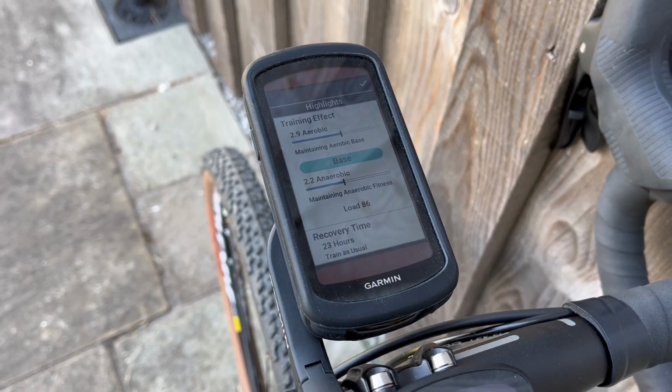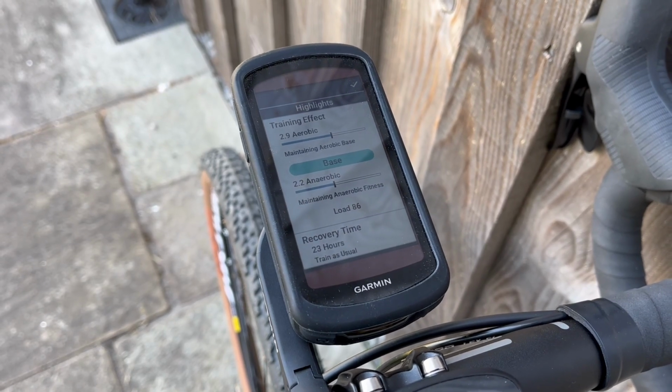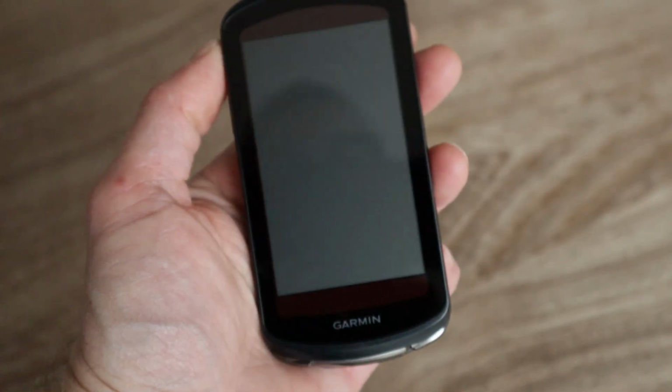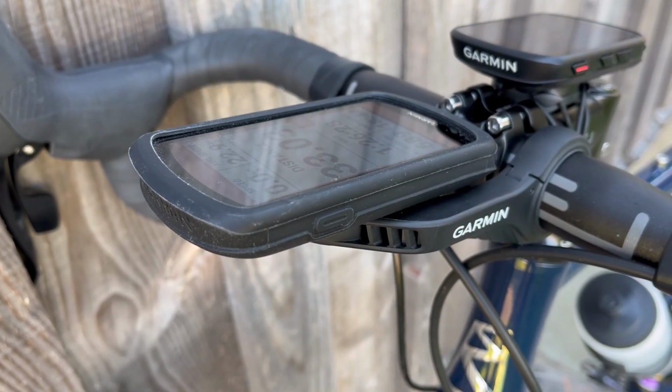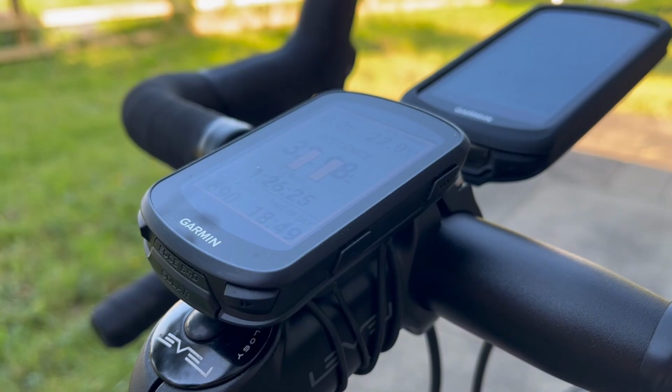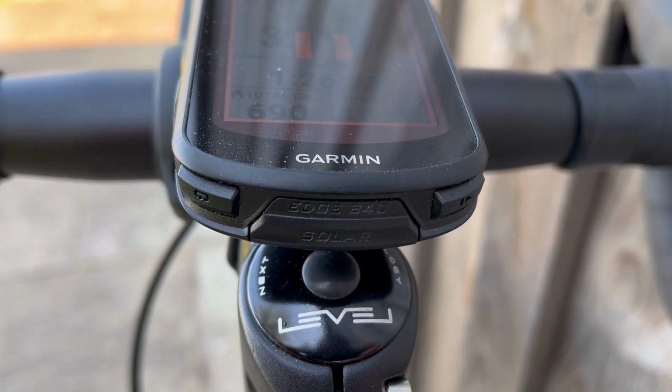Buttons. Buttons here on a touchscreen with mine. The 1040 sticks with the historic Garmin touchscreen approach of sporting only 3 buttons, the 2 on the front edge plus the on-off button on the side. The 840 has gone a bit novel by adding the extra 4 buttons normally seen on Garmin's non-touchscreen devices.